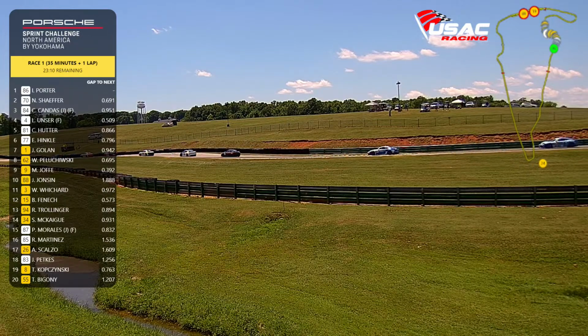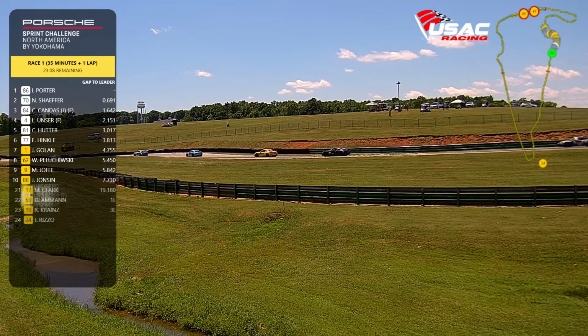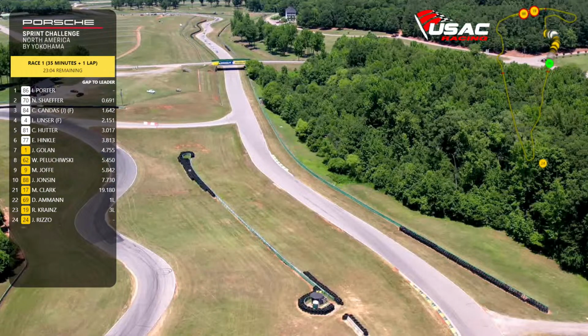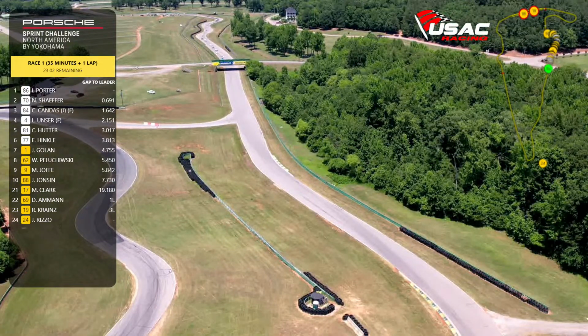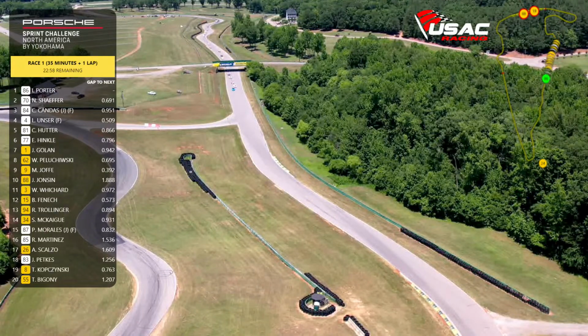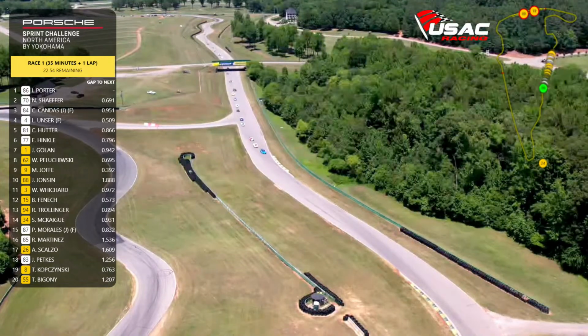Same thing actually for the GT3 Cup qualifying. Just seemed like a bit of a mess. Everyone was a bit out of sequence. So yeah, it was a bit of a hectic qualifying for both categories. But yeah, hopefully for the races in the GT3 Cup today and then also tomorrow should be good. But the Cayman race should be quite exciting here to finish it out.